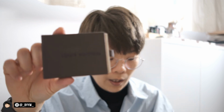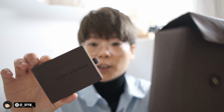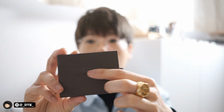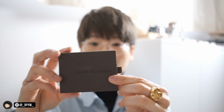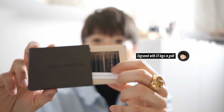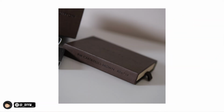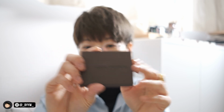So here, let's take a look at these first. This one, I think, is from around the same time as the greeting card. The same mocha color packaging and texture of the paper are very similar. Not sure why the logo is off center, but this one is quite nice. You pull it out like this, and as you can see, every single cartridge is engraved with the Louis Vuitton logo. This one is the maroon color. It says maroon on the back of the sticker, but on the side it says brown, so I guess it's the same thing. So I got a set of the brown ones.